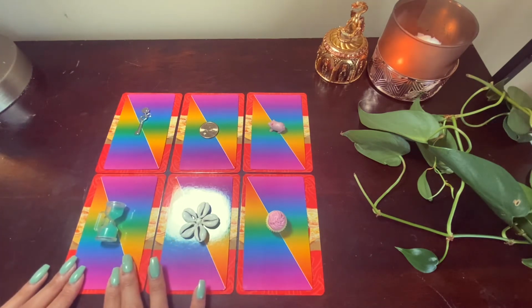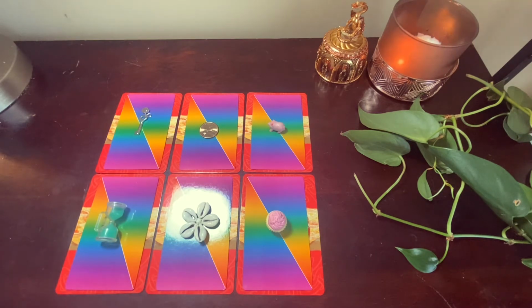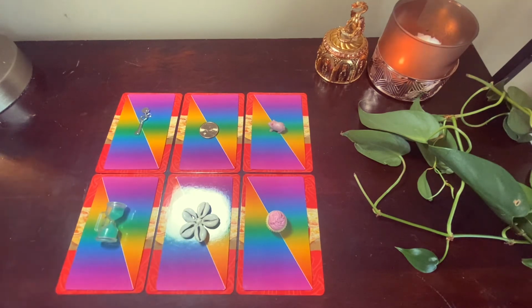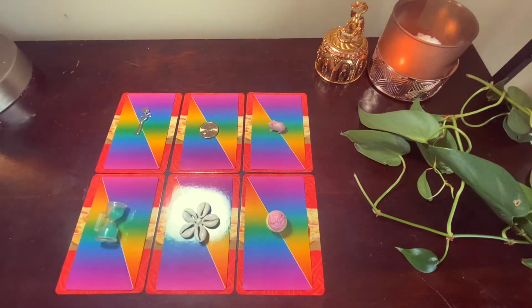Also, I've pulled some cards from the Prism Oracle. These were whatever spirit had to come out, and these represent messages from your inner child. And we're going to close off the reading by getting some more information from this new tarot deck that I got. Really enjoying working with it so far. So we have these fun little charms and knickknacks that I ran across, so hopefully this reading is pretty fun for you guys.